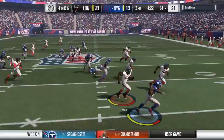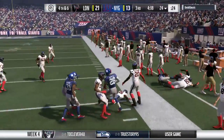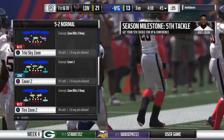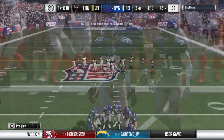Harris now to return. We'll call that a punt of 38 yards officially. And this offense will take over right at the midfield stripe with a 1st and 10. The New York set to take the field.